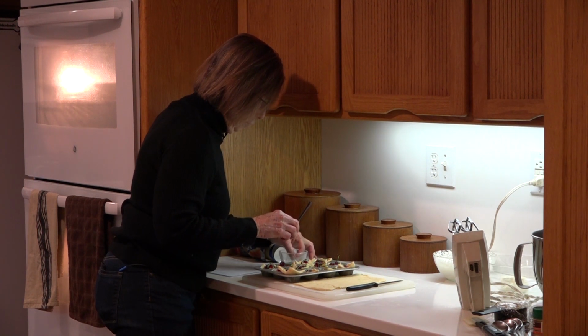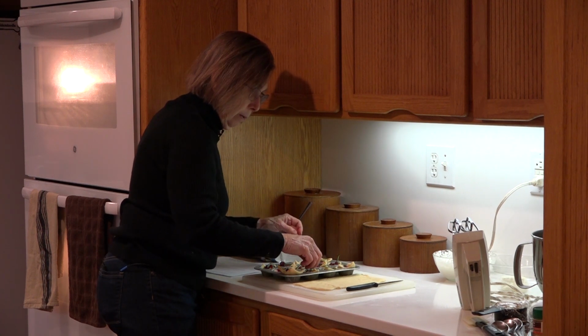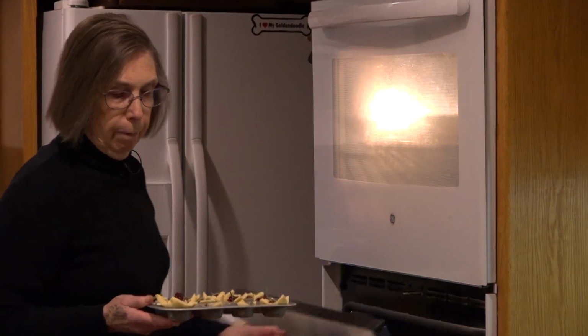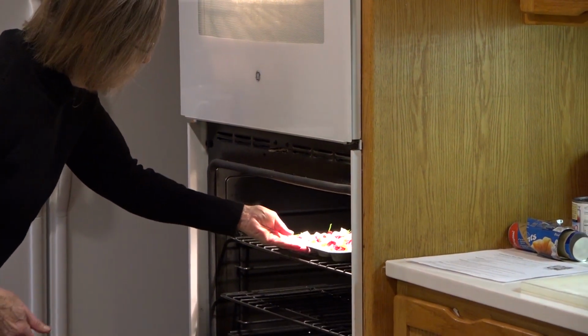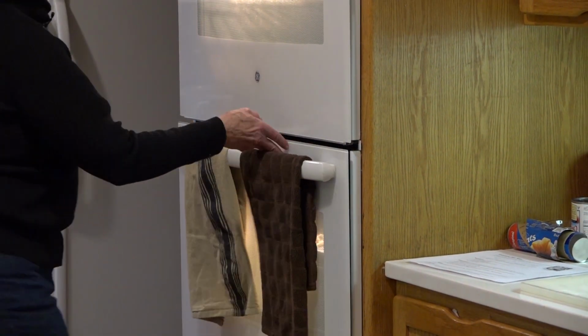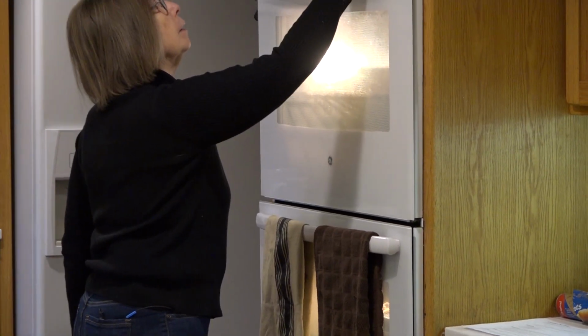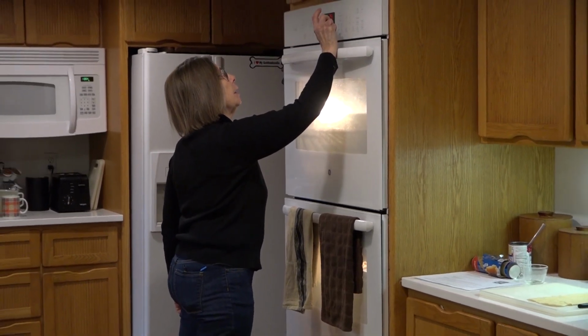It also thins the rosemary so that it will form new shoots, and you'll have more shoots to pick later on. But we're going to put those in a 375-degree oven for about 15 minutes. And I'm going to set the timer a little short on this because I'm not sure how long it's going to take. We'll set it at 12 and check it at that time.